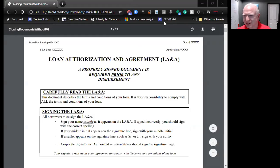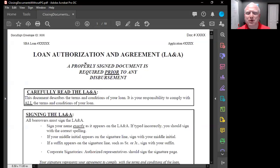Actually, I don't want to share that one. Let me share a different one. Okay, now you're going to see the promissory note.